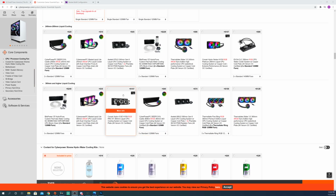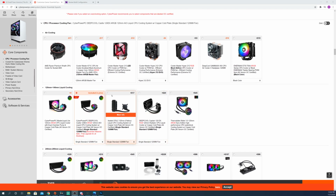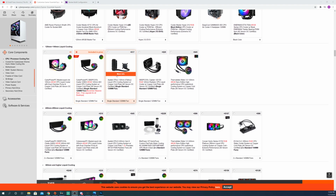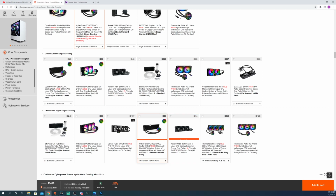For cooling, I'd probably go with a single liquid cooling unit here. Actually, no, because we paid down a lot of other things, we can probably go a little bit more expensive for our liquid cooling unit. And I might go with the Corsair Hydro here.